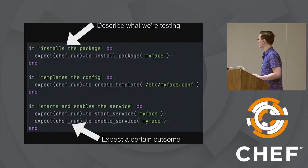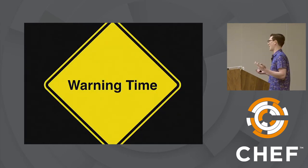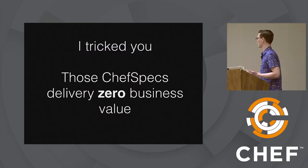And then once Chef's run, we can actually do a bunch of different tests on it. So we're going to describe what we're testing. In the top case there, it's installing the package. And then we can say what we expect. So we expect the package was installed, right? And that's all great, except it's totally not. And I really can't stress enough here that that is the most worthless ChefSpec ever. And unfortunately, it's what most people use.